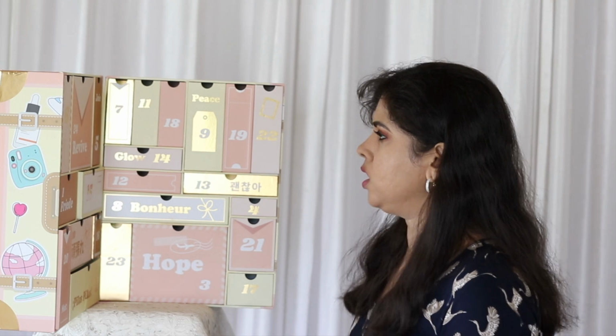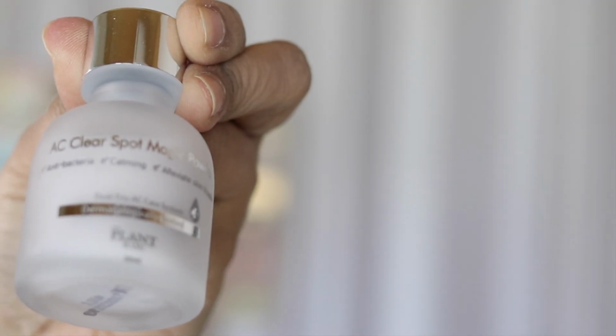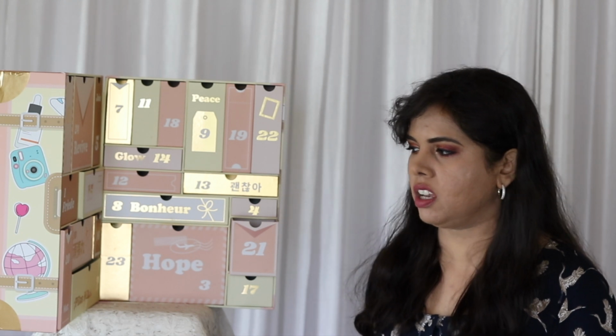Now let's find out where number 21 is. This is a product that we've seen from other brands. It is the plant-based AC Clear Spot Magic Powder, and you get 20 ml, which retails at $12.90. Now that I've unboxed it, it's sort of all shaken up. What happens is, if it stands long enough, the powder settles at the bottom, and you dip a Q-tip in it, and then you apply that powder directly to your acne patch, and it really dries out that acne. So I've used it before. I mean, not the same thing. I've seen it before from Etude House.